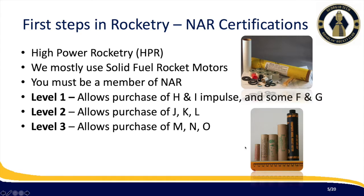Well, you may be wondering, what is a high-powered rocket? In its most basic definition, it's one that has a letter designation of H or higher. If you're looking for a more specific definition, NAR defines it as a motor with an impulse of 160 newton seconds or more, or a rocket that weighs more than 1.5 kilograms, or a motor that contains more than 125 grams of propellant. To purchase these motors by yourself, you must become certified, but so long as you are a member of this club, we will provide you with these motors for free.